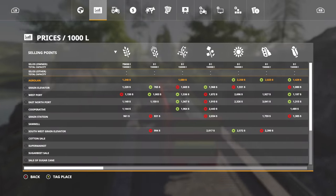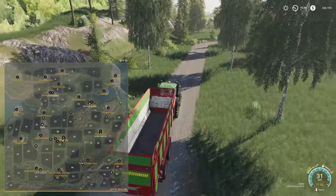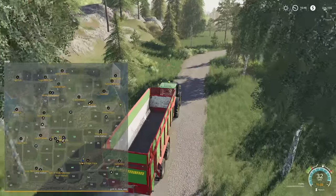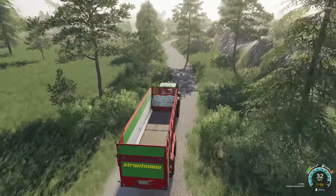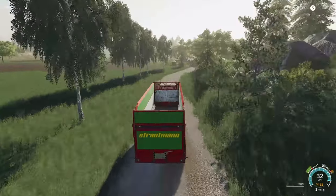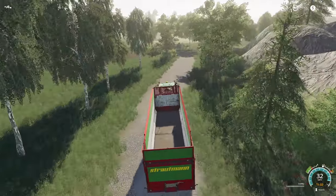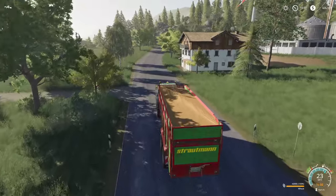Wheat is selling for pretty good right now at Agroland. So anyway, where's Green Elevator at? Agroland's just as far, so let's go over there. Let's fill up with wheat. Let's get both of those loads of wheat sold. And then we're also going to have to sell eggs and potatoes and straw. This is going to be a madhouse today. I got to be honest with you.